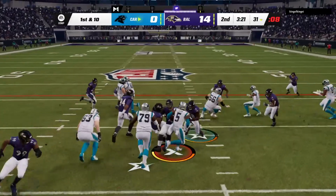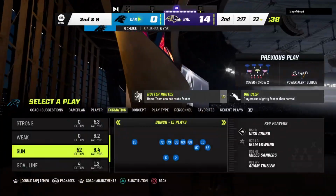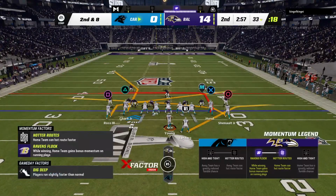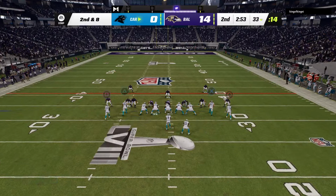On first down, they'll run with Chubb. And he can only manage to get a couple. 2nd and 8 coming up. And the big fella stuffed that one up in a big way. I think doubling him has to be a priority because you can't move up to the next level if you don't take care of him first.